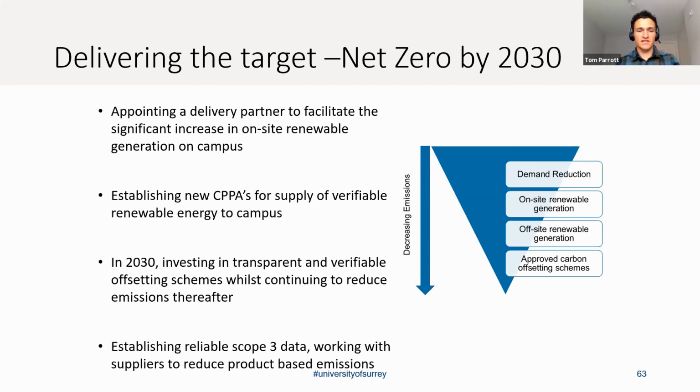So thank you very much for having me here this morning to present this. I hope that's given you an insight into how the university is planning to augment net zero with a science-based target and is using a carbon inventory to effect in meeting that 2030 target. Happy to answer any questions at the end.